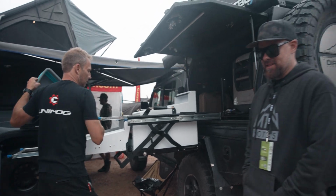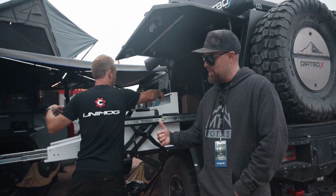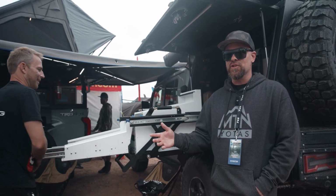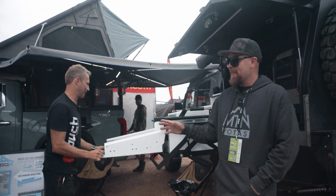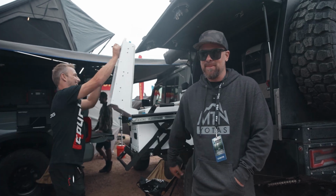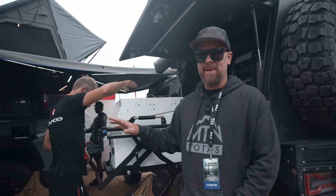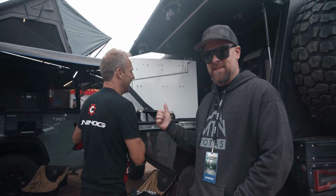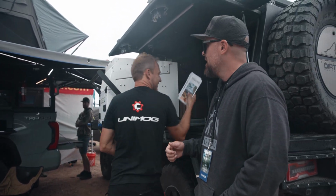I was super jealous of this. We went to Moab together, and he ran with a bunch of Toyota guys. I won't tell the story about how an FJ Cruiser had to tow this out. It did not break. That's a Jeep thing, though. But the flatbed system, man, when it was time to eat, every single one of us was crazy jealous because of this whole system that DirtBox put together.